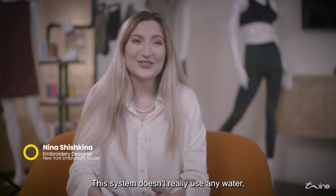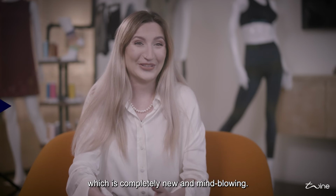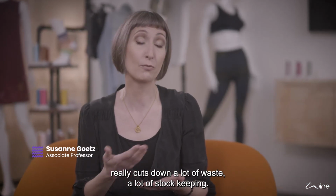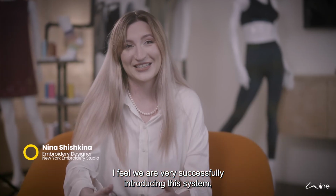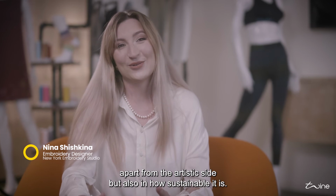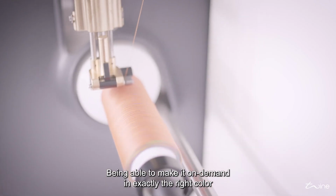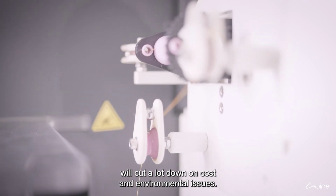This system doesn't really use any water, which is completely new and mind-blowing. An on-demand production facility like what Twine is offering really cuts down a lot of waste, a lot of stock keeping. I feel we are very successfully introducing this system apart from the artistic side, but also in how sustainable it is. Being able to make it on demand in exactly the right color will cut a lot down on cost and environmental issues.